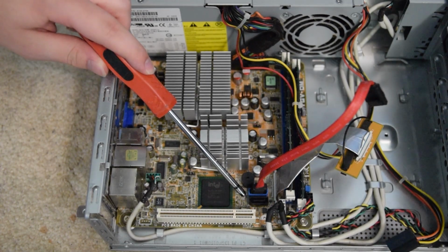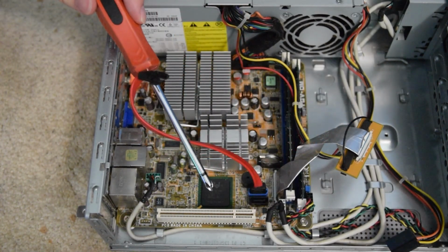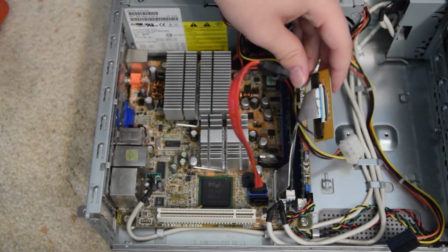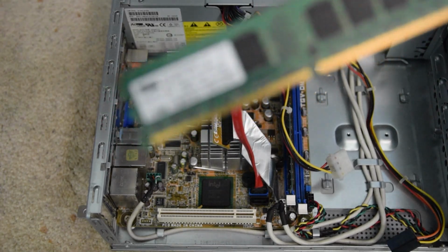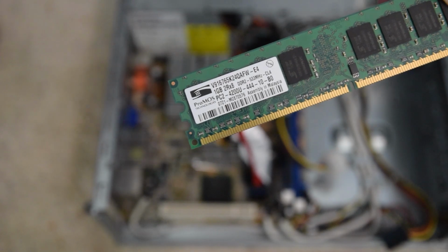Amazingly, this board appears to have 2 SATA ports, not just one, so I could replace this with a SATA optical drive if I was so inclined to. And this IDE cable is weird. Now I understand why they did it this way, it's probably to save space because it's a much shorter ribbon cable, but it's still unique. This thing also appears to use full-size RAM. In this case, this machine appears to have 2GB of DDR2 533MHz RAM.